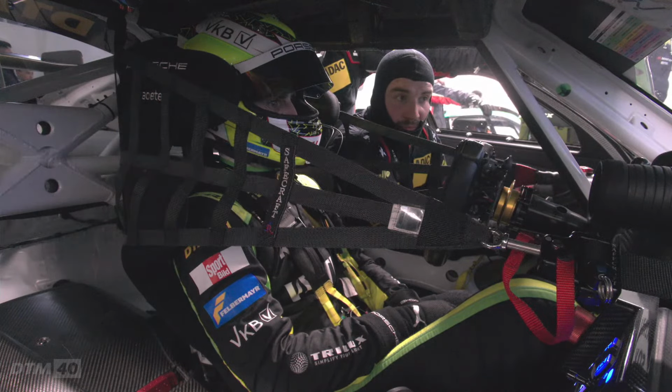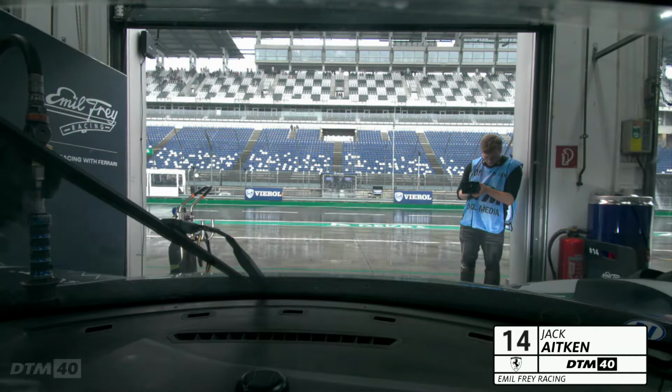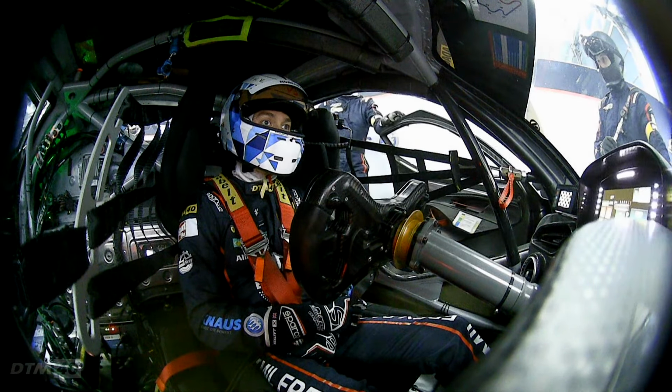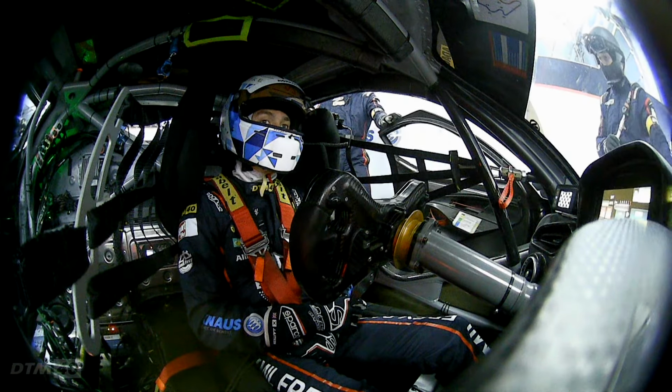Yeah, exactly right. And a circuit where, as I say, with these slow corners that you have in the middle of that, there are a lot of second gear, third gear corners here where you're coming out of them at sort of 90 kilometres an hour or so. You need good traction in the dry. In the wet, you can double that. It's all about your exit speed from the corners.